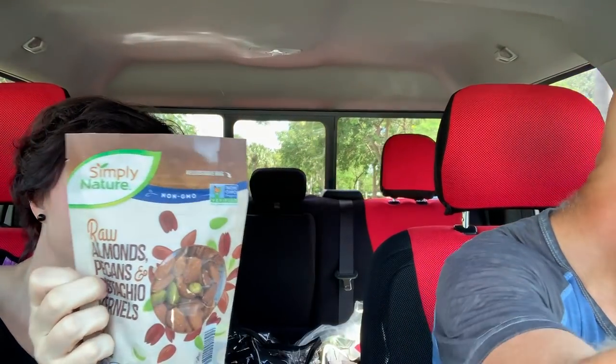Then we picked these up. We didn't get the cashew ones because we do try to avoid cashews. But these are raw almonds, pecans, and pistachio kernels. And again, pistachio is another little bit higher carb nut. But there's very few pistachios in there, whereas the cashew one had probably 50% cashews. And there's no garbage, and nothing to make any kind of flavoring stick to the nuts. You've just got almonds, pecans, and pistachio nuts, which is awesome.